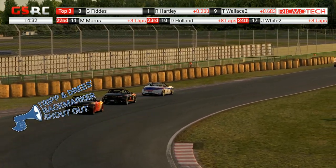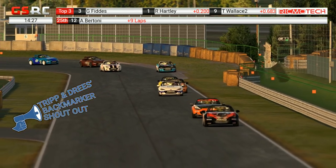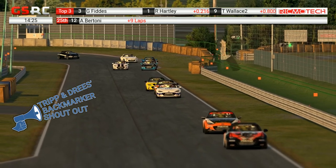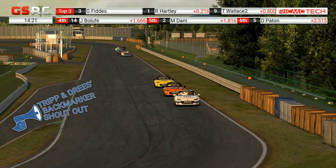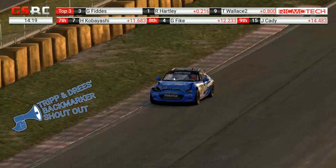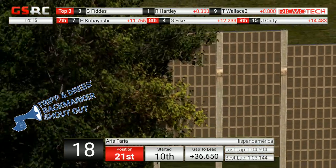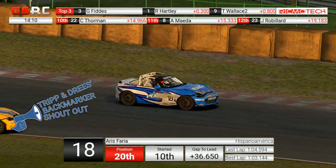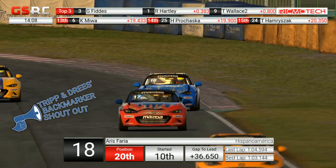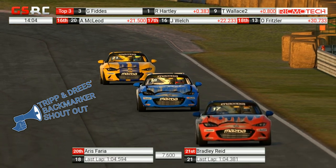Do you want to go back and maybe talk about the drivers at the end of the lead lap here? Absolutely. The first one still on the lead lap is Aris Faria. He is currently back in 21st, kind of on his own. He's got quite a bit of time up to the car ahead, about 7 seconds. Oh, no, not anymore. That was Bradley Reed we just saw at the side of the track, who is now in 21st. So swap those two around. He is now the last car in the lead lap.